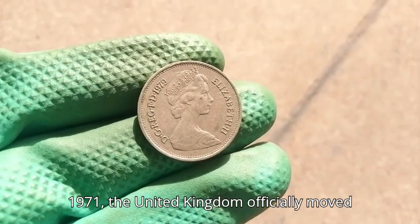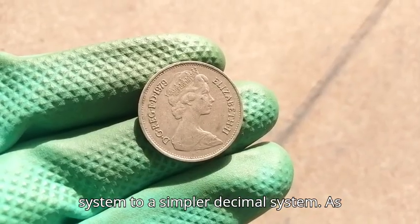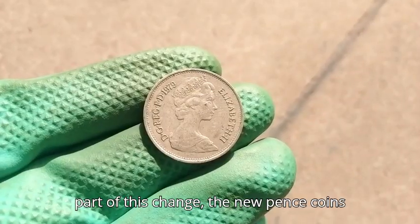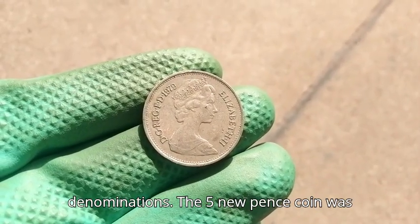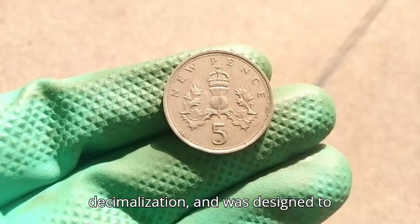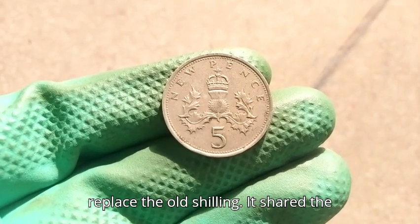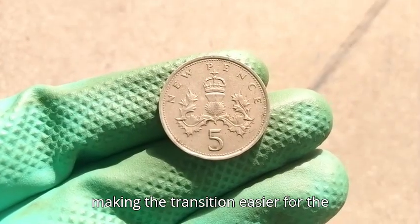In 1971, the United Kingdom officially moved from the old pounds, shillings, and pence system to a simpler decimal system. As part of this change, the new pence coins were introduced to replace older denominations. The 5 new pence coin was introduced in 1968, even before full decimalisation, and was designed to replace the old shilling. It shared the same size and value as the shilling, making the transition easier for the public.